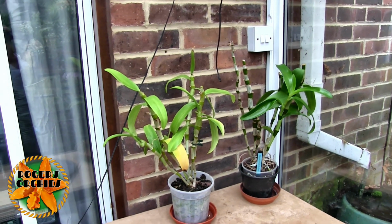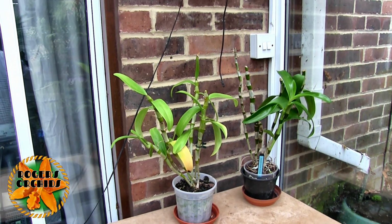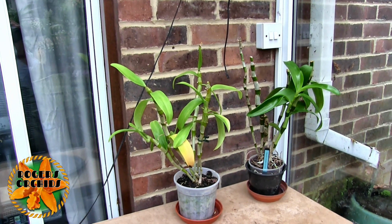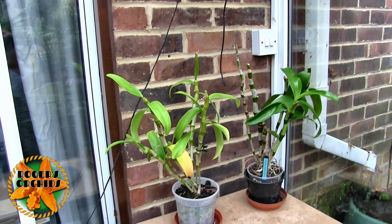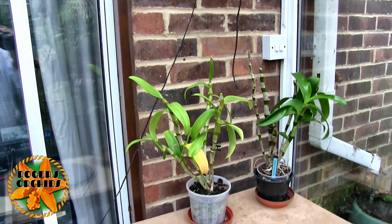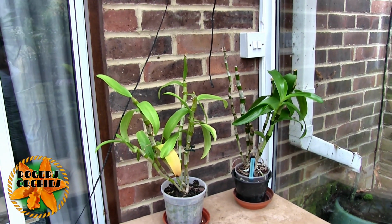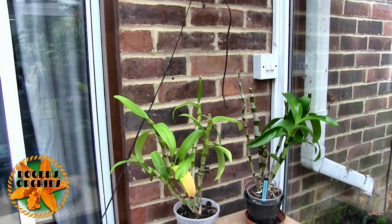But they are mainly upright growing dendrobiums. They will arch over. They can be mounted and hang down, but in normal circumstances they tend to have quite rigid canes that grow upright. That's how they like to be.